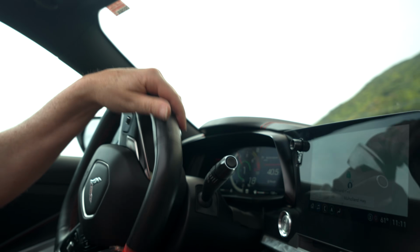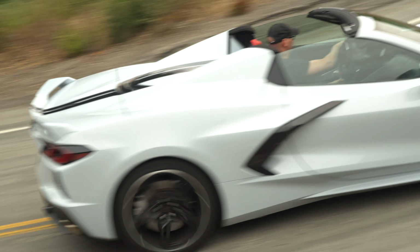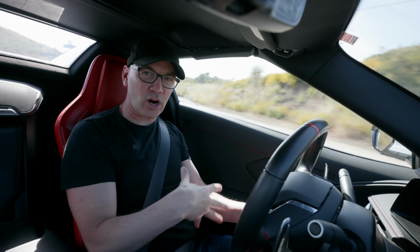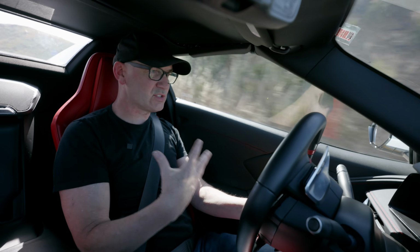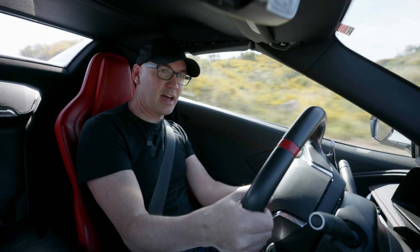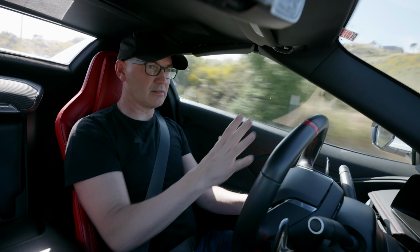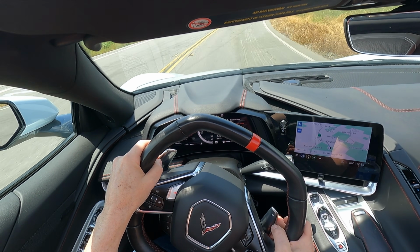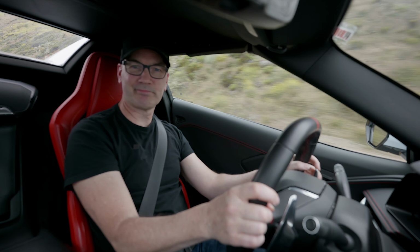The way you sit in a car, the way the seat hugs you and everything gives you confidence and gives you an understanding of how the car feels underneath you. And I think if the seats are wrong, you really miss out on the way the car is handling the road. And this car, it just hugs the corners like you would hug your mom.